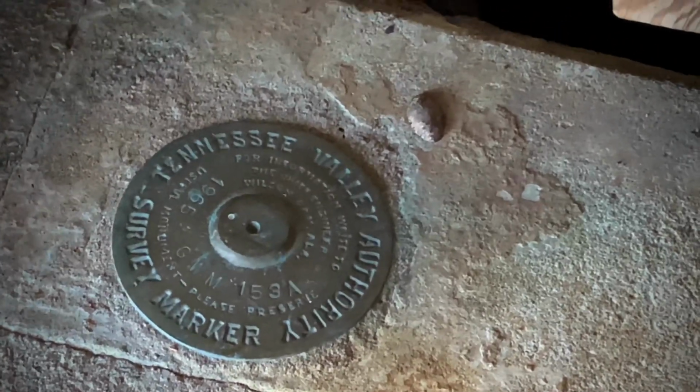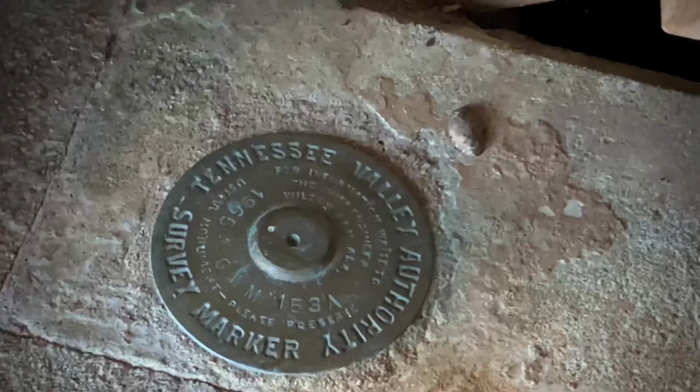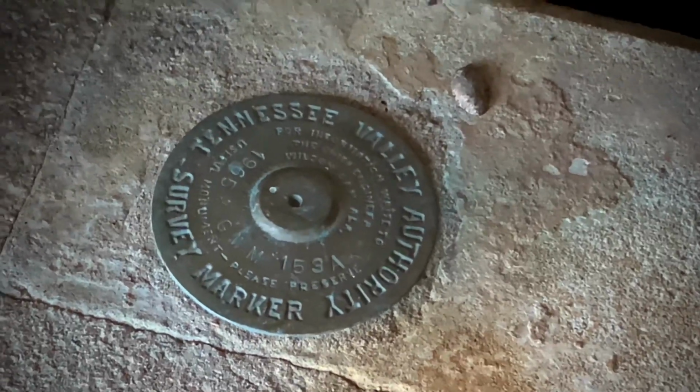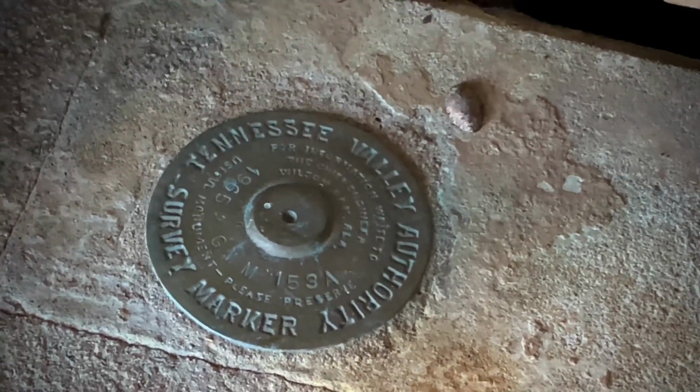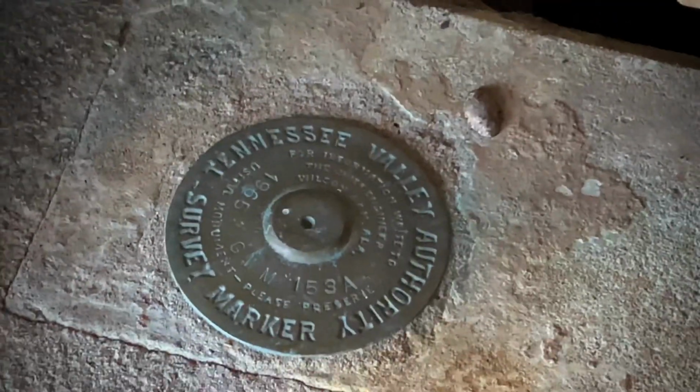Oh, it's TVA. I didn't know it was a TVA marker. I thought it was USGS. That's pretty cool. It does look a little different. So there's your summit marker. And that's 4,784 feet.